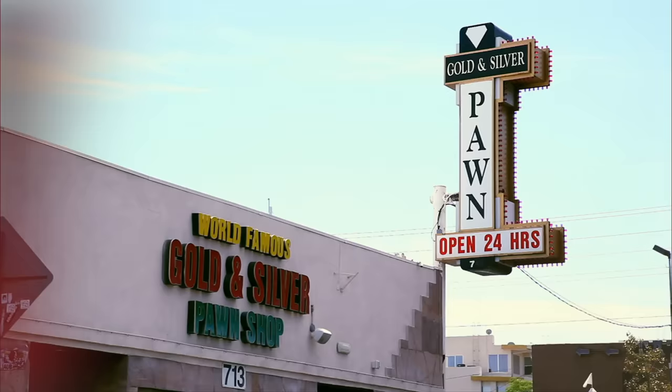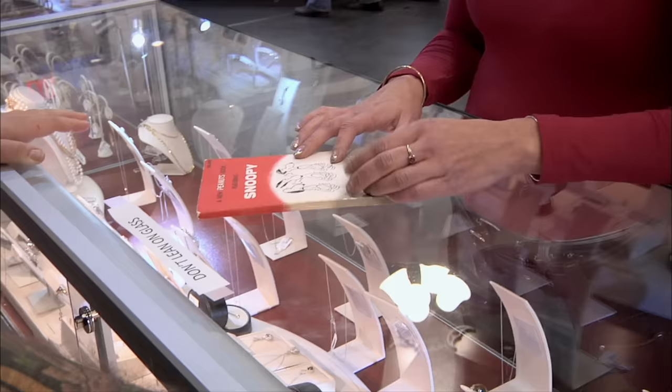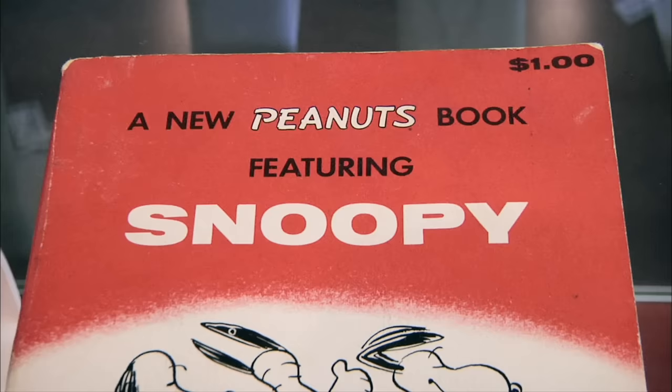Hey, how you doing? Good, how are you? Good, what do you have? I have a Snoopy book from 1958. The new Peanuts book featuring Snoopy, by Charles Schulz. And a hand-drawn picture by Charles Schulz.